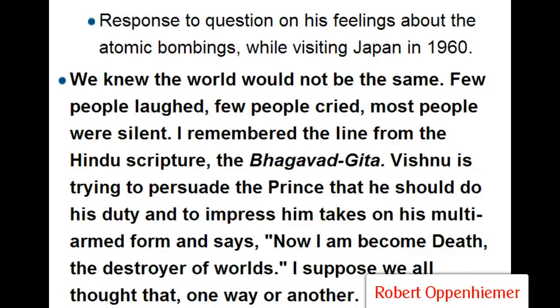But when Oppenheimer was asked, Japan in 1960, after going over there, of course, after the war, what did you think about it? He said, I remember the line from the Hindu scripture, the Bhagavad Gita. Vishnu is trying to persuade the prince that he should do his duty, and to impress him, he takes on his multi-armed form and says, now I am become death, the destroyer of worlds. And Oppenheimer says, I suppose we all thought that. And this is the beginning here. That was the Trinity bomb, guys. They started this testing.